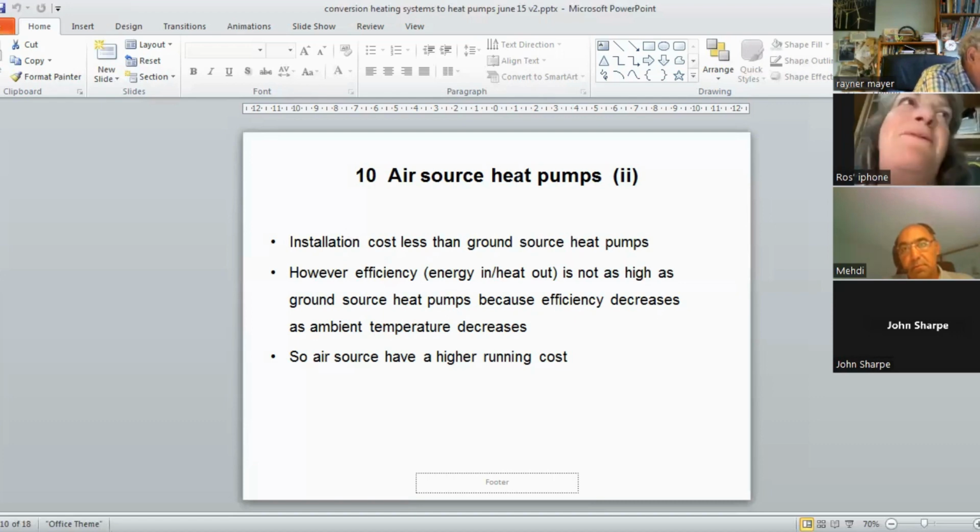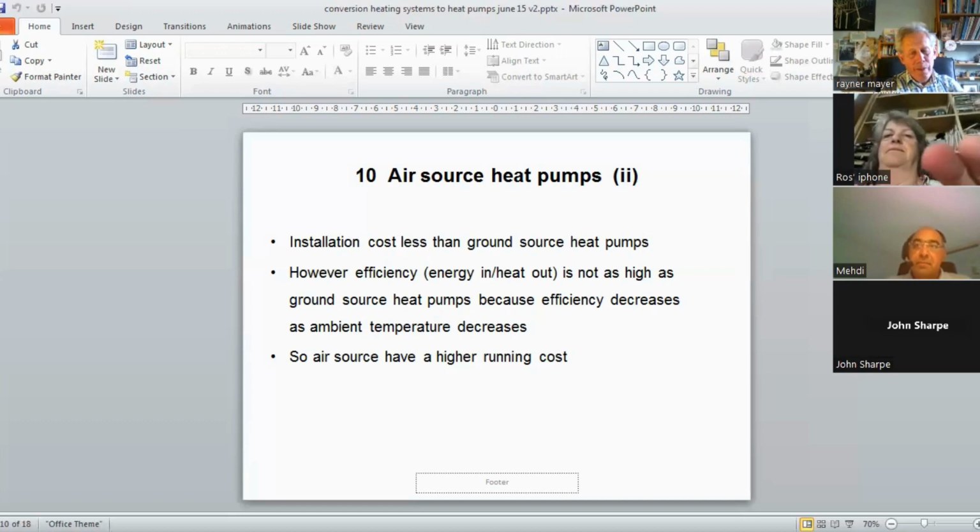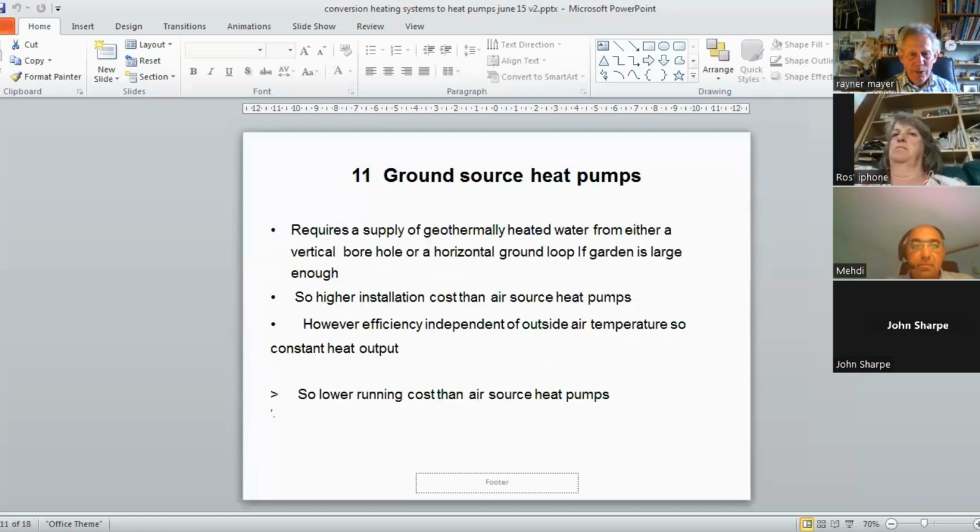I don't want to be negative, but no, it is an issue which has to be faced as more and more heat pumps are installed. It won't go away. It may be that some heat pumps are quieter than others. But again, I come back to the fact it depends on your location and the size of your house. Let's move on to ground source then. If you can talk us through the next two slides.